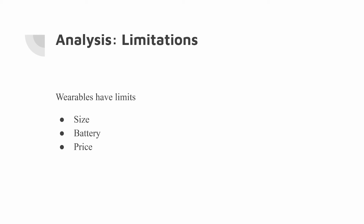And as for price, there is a barrier to entry that is a limitation because of how expensive the wearables can cost. And then if you're buying it for a company like Vets for Pets, you have to account for every single employee that you're going to be buying the wearables for. So all in all, you have to weigh these limitations as you're deciding on whether or not to buy the wearables.